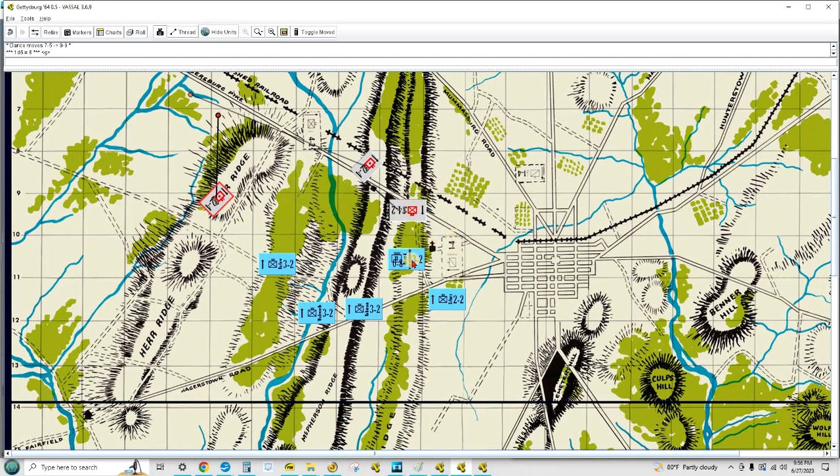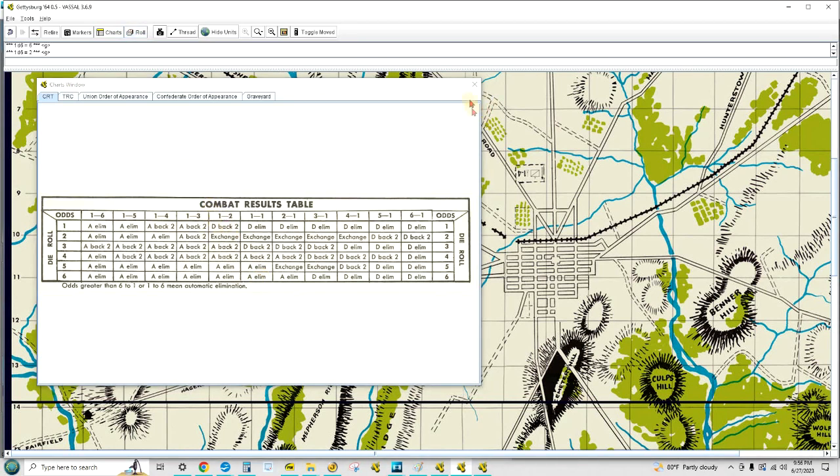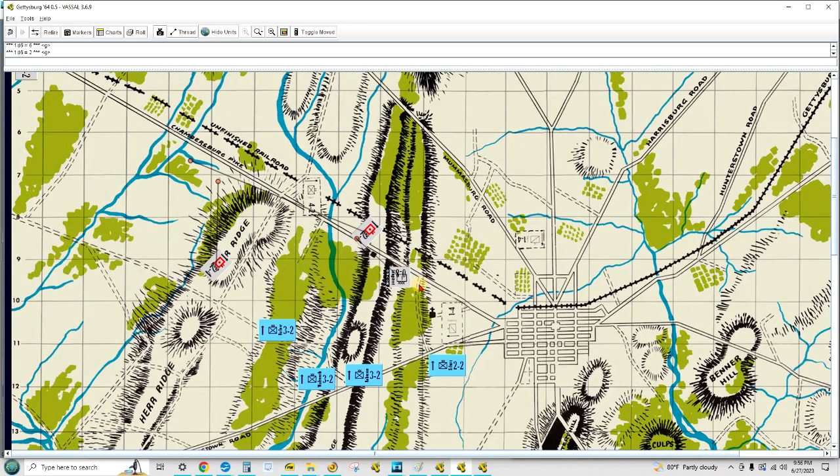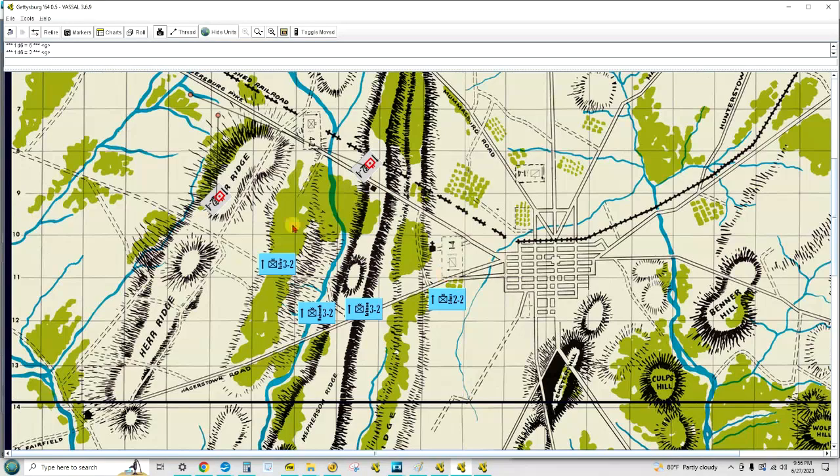And then I've got a 4 to 6 odds, 1 to 2. 2, 1 to 2, 2. Exchange. Send to graveyard. Send to graveyard. Send to graveyard. Send to graveyard. Oh my. Okay, next turn.